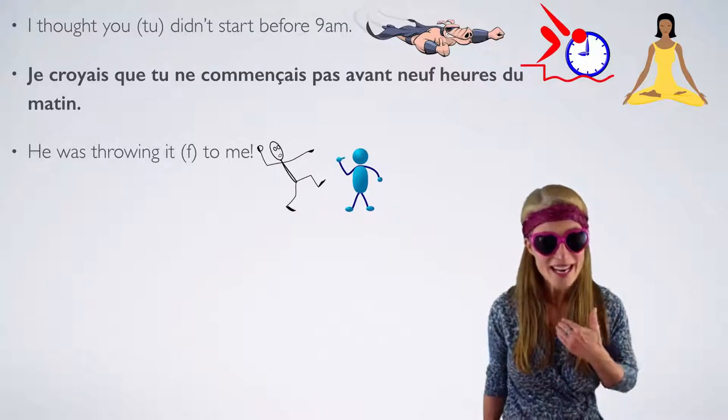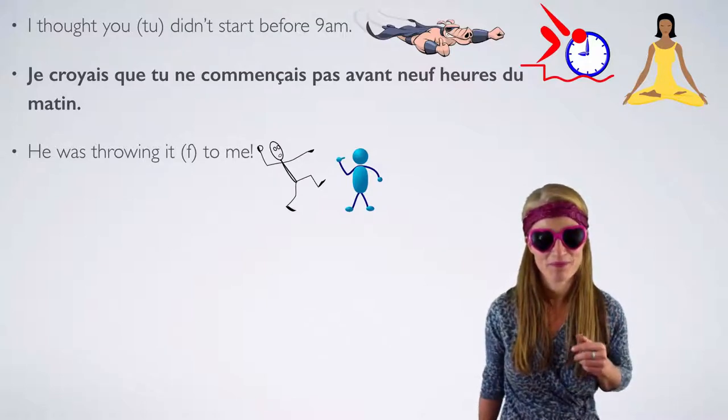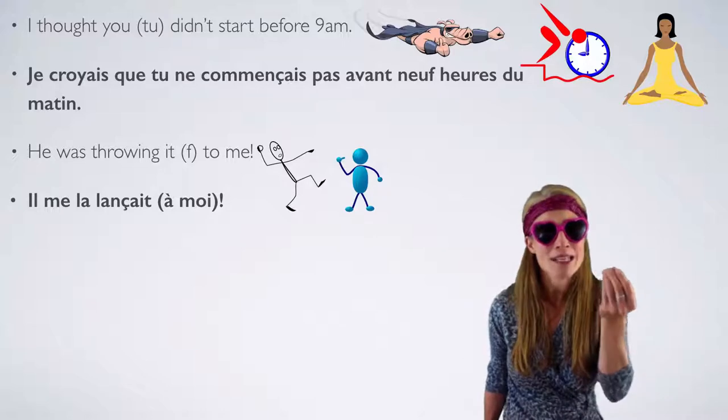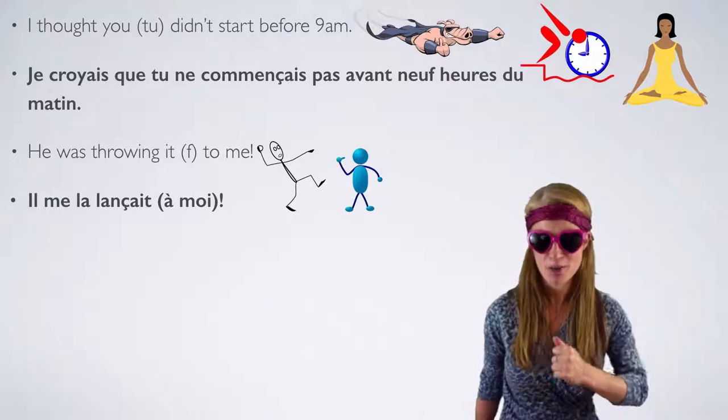He was throwing it to me. Your it is feminine. Il me l'a lancé, à moi. An extra à moi for emphasis, very common in spoken French.